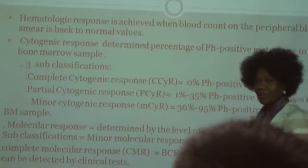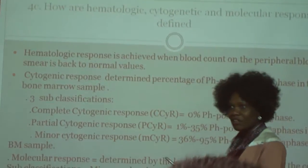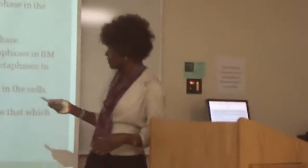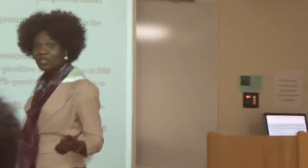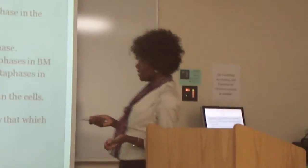Partial cytogenetic response is when you have from 1 to 35% Ph-positive metaphases in the bone marrow. The minor cytogenetic response is when you have between 35 to 95% Ph-positive metaphases in the bone marrow sample.